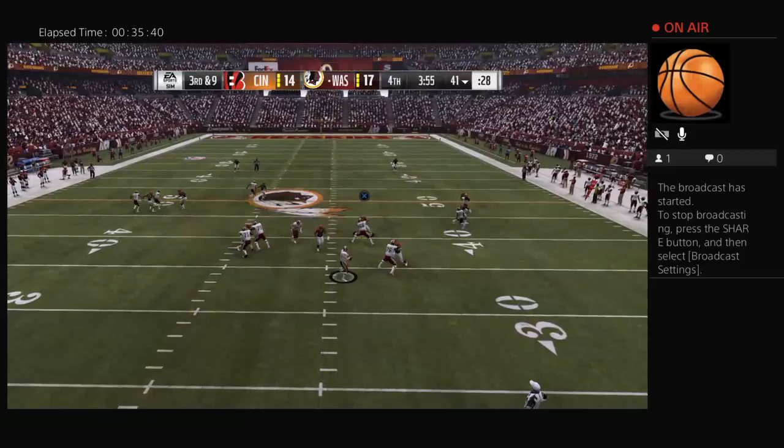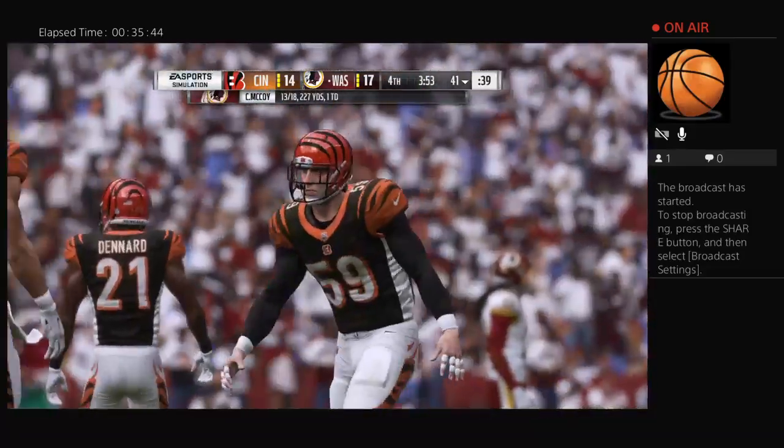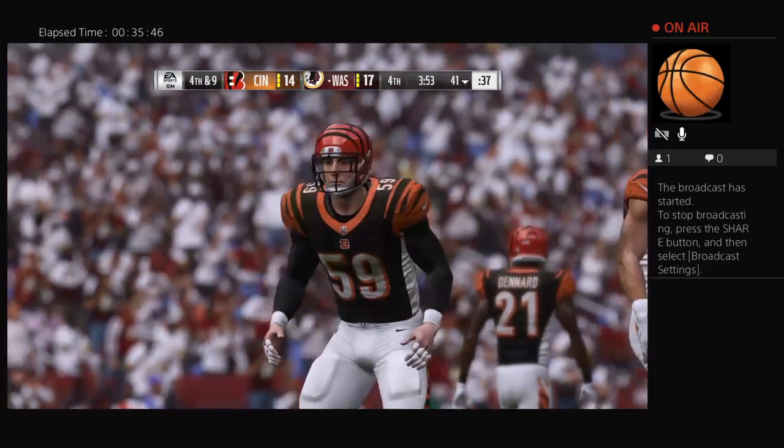To throw on third down, McCoy. And incomplete. The contact made the ball roam free and brings up fourth down.